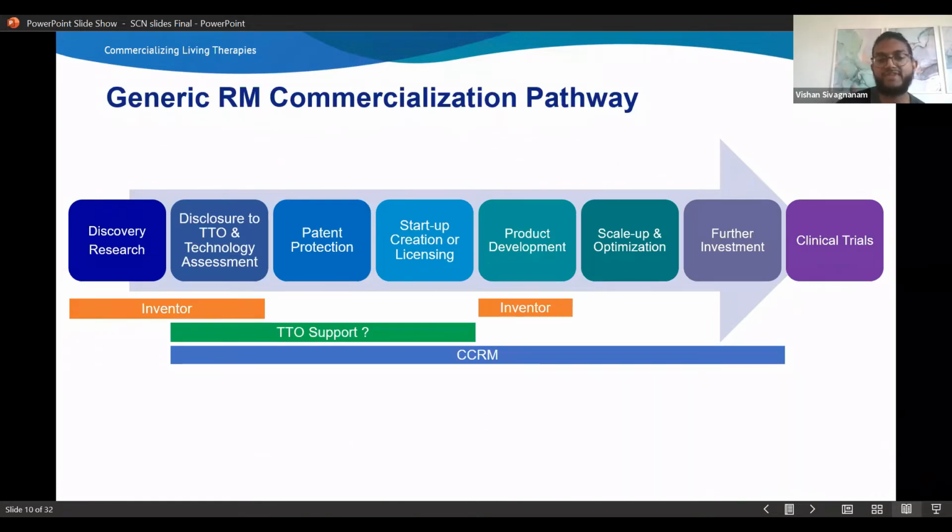And then going from the high level view to kind of minutiae a little bit, in terms of the commercialization pathway that you may encounter if you're a grad student or for your faculty. Typically, if you come up with a new idea, a new invention, you'll disclose it to your technology transfer office, which is located within your institution, and they will then conduct a technology assessment after reviewing your disclosure.